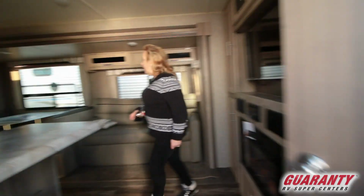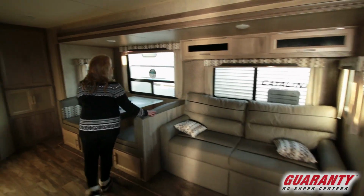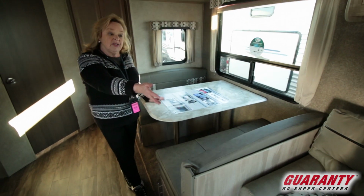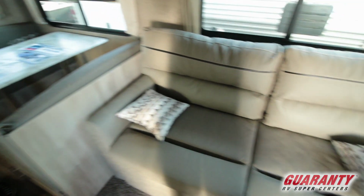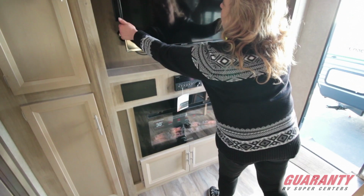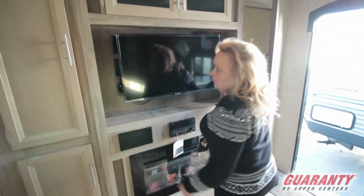We're going to come in here right off the top. You've got a really super nice dinette. This sofa folds out into a super comfortable bed. And you can still walk by and get into this area here. You've got a fireplace. You got a great TV. This is going to pop out, swing around, do all the stuff that it's supposed to do.